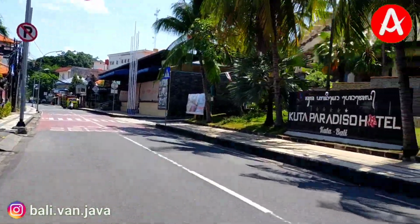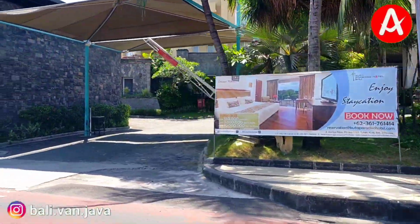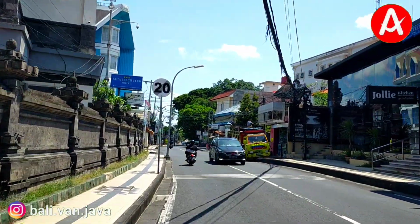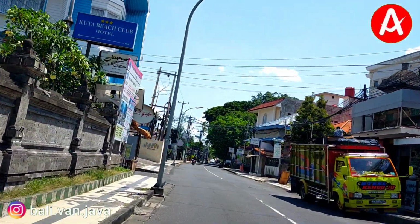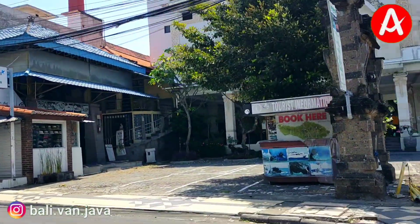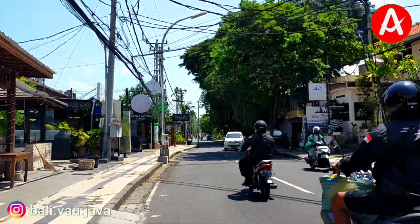You see on the right side there is Kuta Paradiso Hotel and it also looks very quiet. It's very quiet, isn't it? And on the right side there is a seafood restaurant, but it's also closed. It's very sad. And on the right side there is Melasti Kuta Bungalow. There's not one car parked there. It looks very quiet. It's very sad, isn't it?